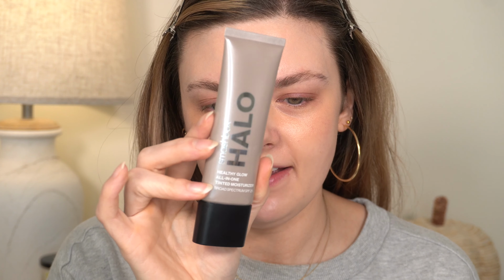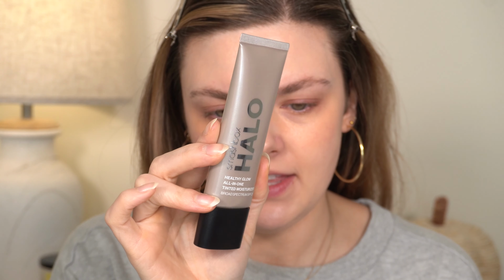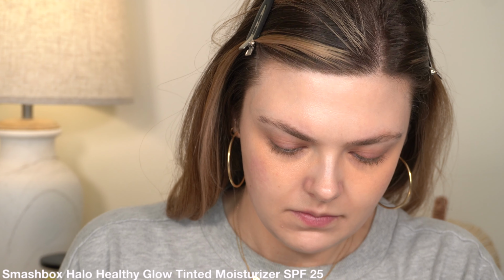Okay, I'm going to use a little bit of this. I love this. I haven't used it in a little while. This is the Smashbox Halo Healthy Glow All-in-One Tinted Moisturizer. And this is the shade Light.